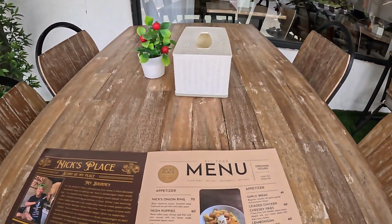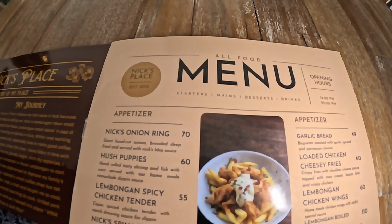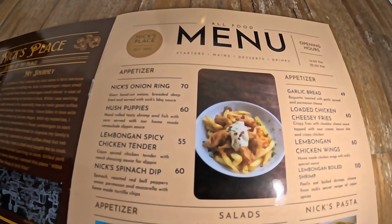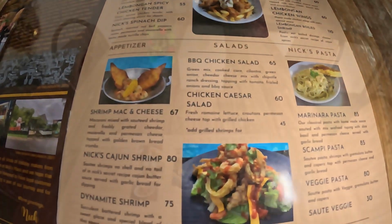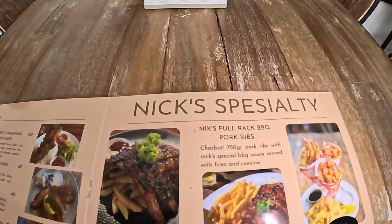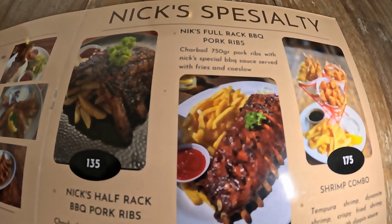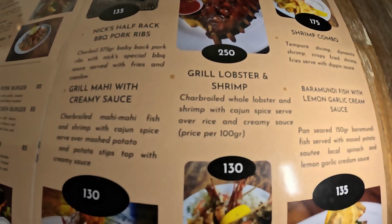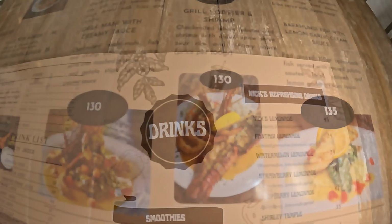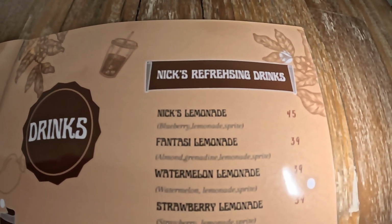Okay, so here's some of the menu here at Nick's place. Here's some of the drinks.